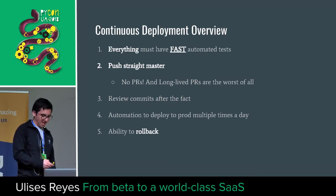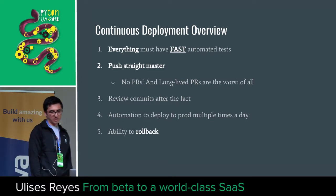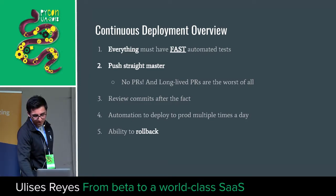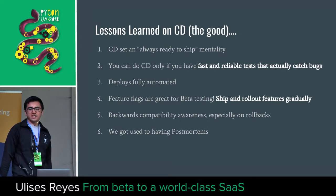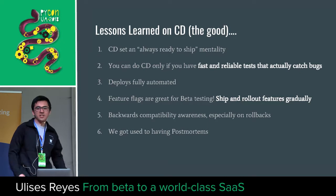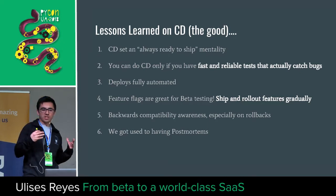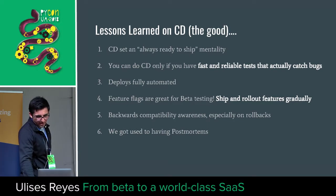It was then very important that we also had the ability to roll back. Mistakes were made, and that was actually key on that point. All right, so here's the good about continuous deployment. It actually changed our mentality, so we were always ready to ship. That was the main idea.